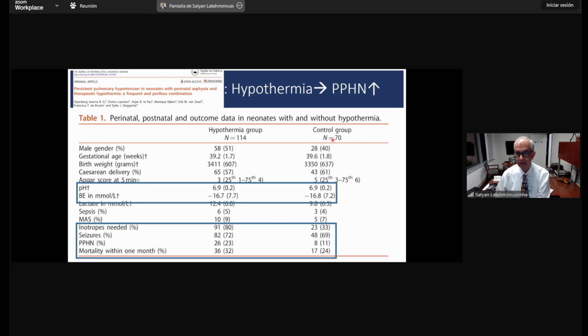And this is what we see in real life as well. In my own institution, the only two indications for which term babies go on ECMO for respiratory indications in the NICU are either diaphragmatic hernia or lung disease combined with therapeutic hypothermia. Other than that, we rarely put any babies on ECMO here.